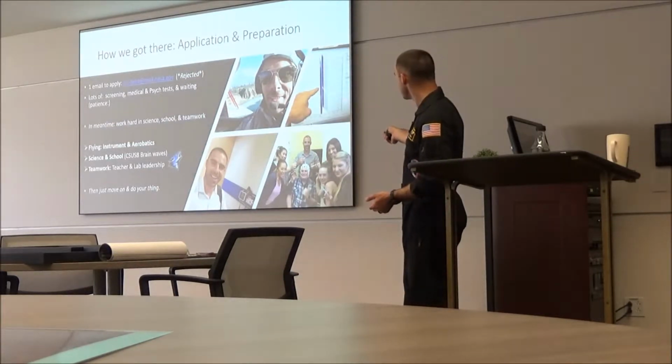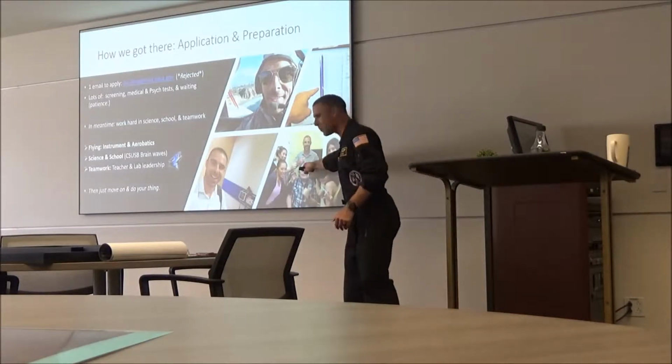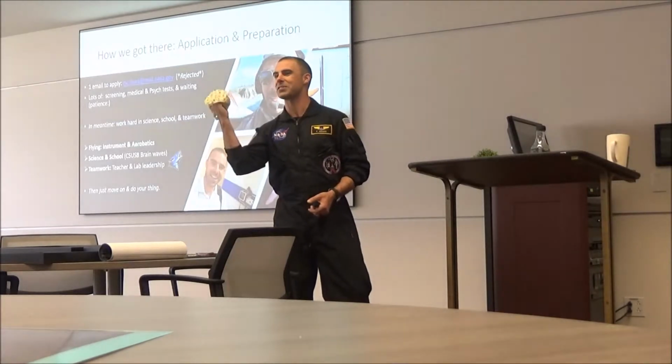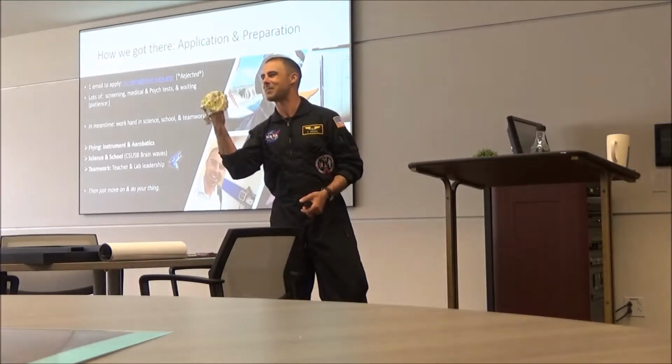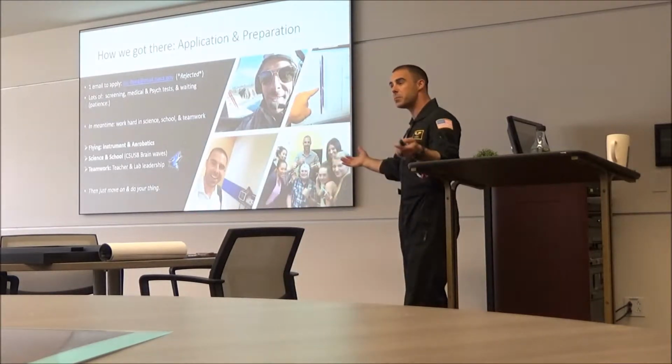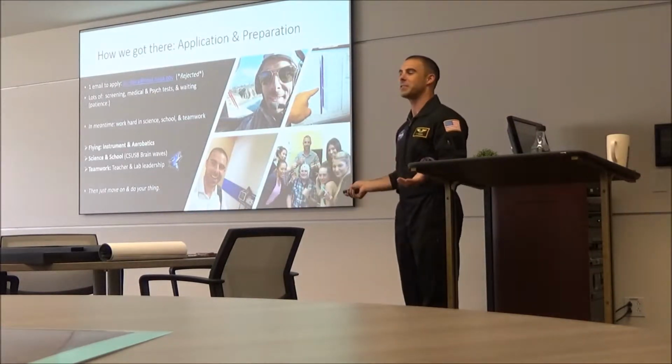These are some of the brainwaves that you might have recorded from an EEG cap like this, and that's exactly what this would be. This is actually for infants, so this is a little baby EEG cap. But you can check this out later on if you want. And that's kind of what we do. So that was in the meantime. You apply, and then you wait.